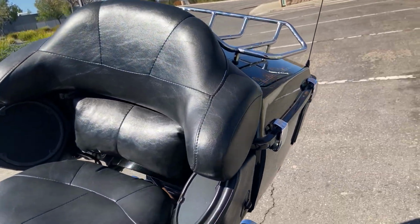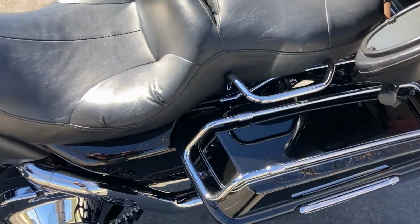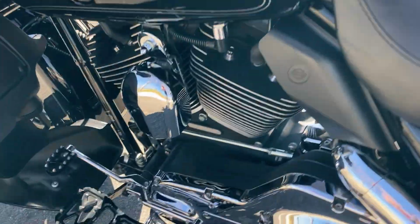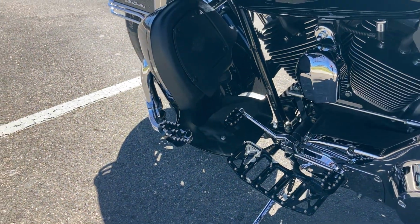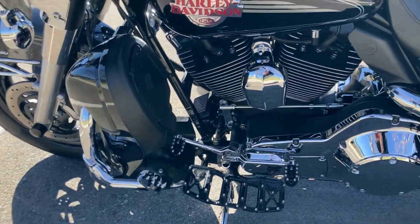Speakers on the passenger backrest. More of that really nice chrome detailing. And the heel toe shifter also matches the footrests. So does that highway peg right there as well.